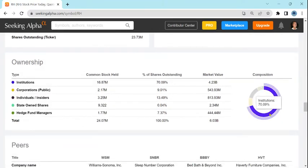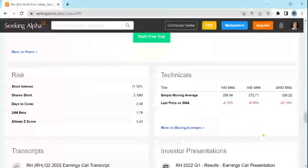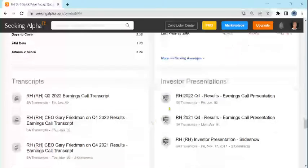See ownership structure, 70% institutional, insiders 13%, hedge funds at 7%, and public corporations at 9%. So again, a very small retail presence. Short interest about 12. Beta is pretty high, it's got 1.7, so it's going to move faster than its index by almost double. Altman Z is nicely positive, so not a lot of solvency issues.